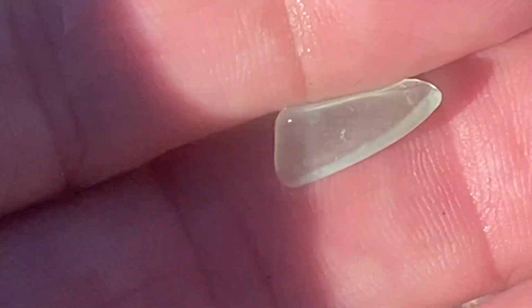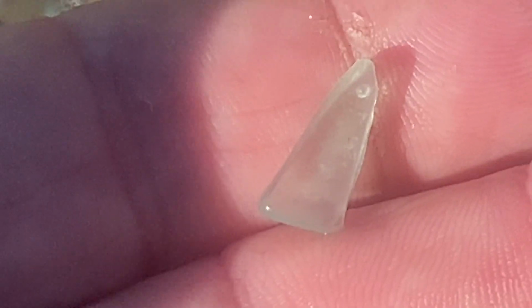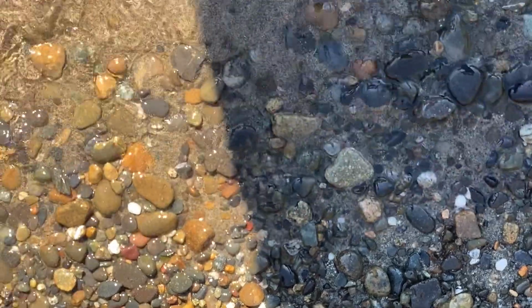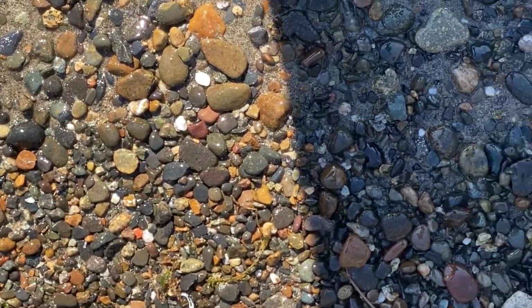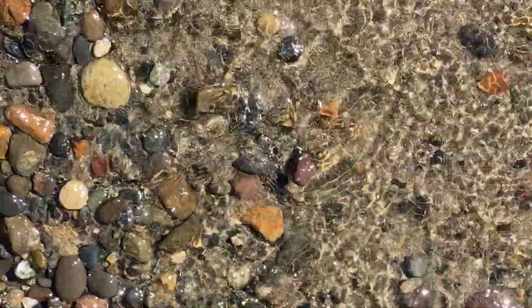Finally got a piece that's not quite white, and I think it's probably from an old Coke bottle. It's kind of that tint of seafoam green. I'm gonna have you guys look and see if you can find anything I'm not seeing, because I feel like my eyes are just not seeing anything right now. For whatever reason, I'm usually better.